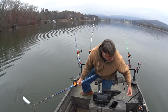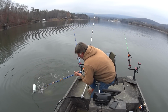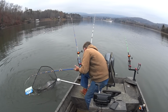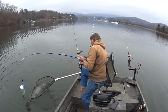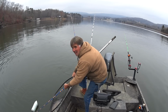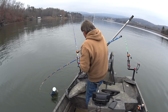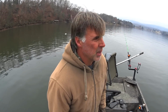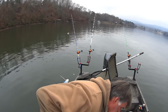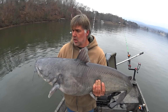Oh yeah, that's a nice fish. That's a nice fish right there. All right, people, that's a big fish. He knocked over my bag of chocolate donuts. Yeah, man, he knocked over my bag of chocolate donuts.